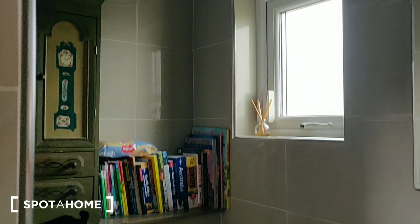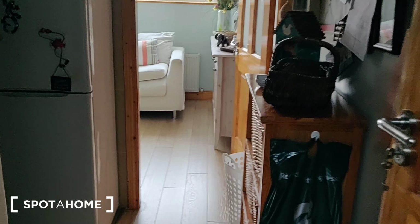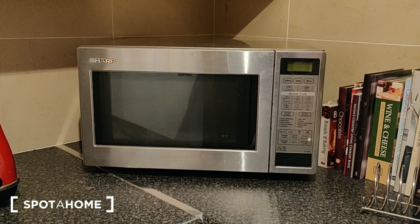Off the kitchen, there's also a downstairs WC with a wash hand basin, fully tiled. It's a nice, bright and fresh room with its own window. Also off the kitchen is the utility room. Freestanding fridge here, and this is where the washing machine is located. And there's also a little bit of workspace and a microwave here.